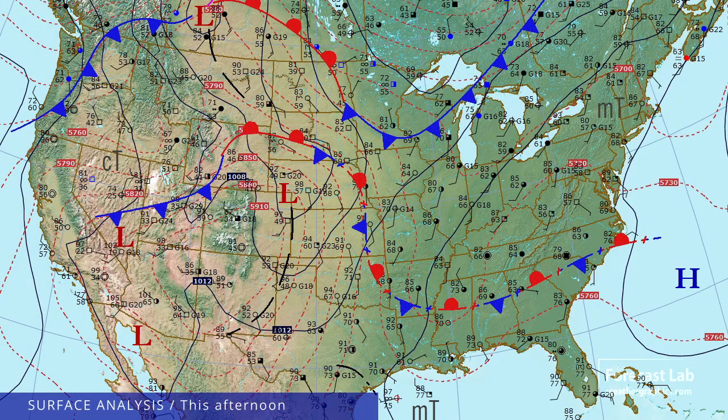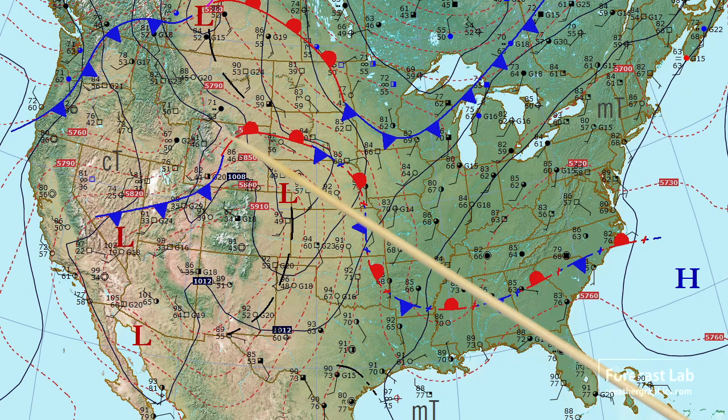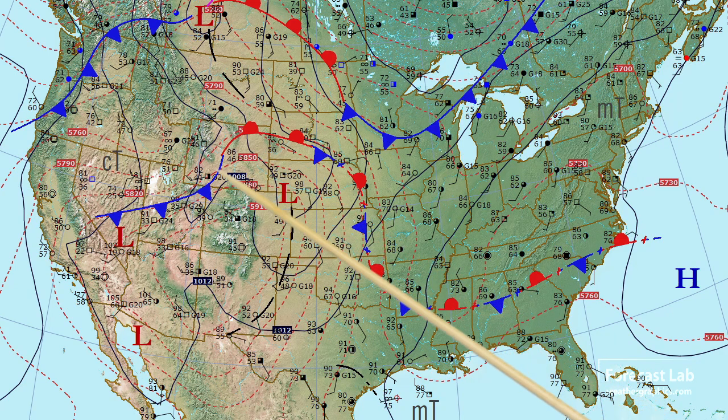The surface map for this afternoon shows tropical air redeveloping across Texas and flowing northward into Nebraska. We've got this series of nested fronts, one from the southeastern U.S. where it's dissipating, and further out to the west, we've got more of an active frontal system.